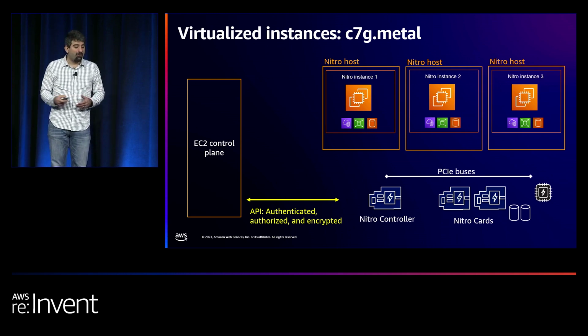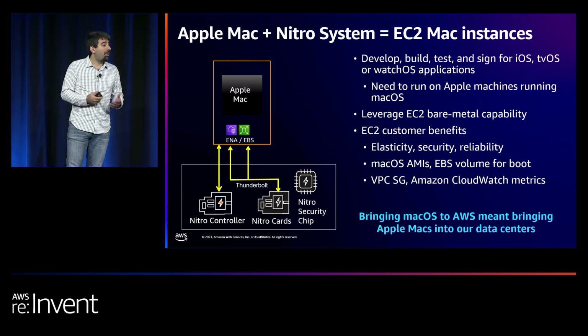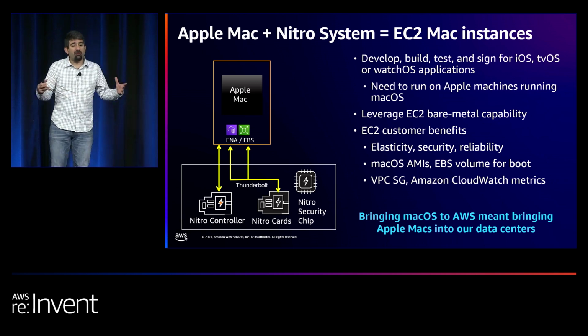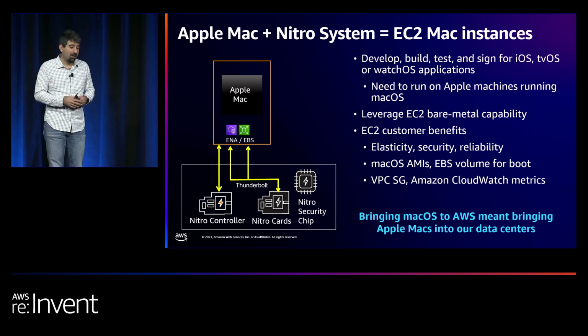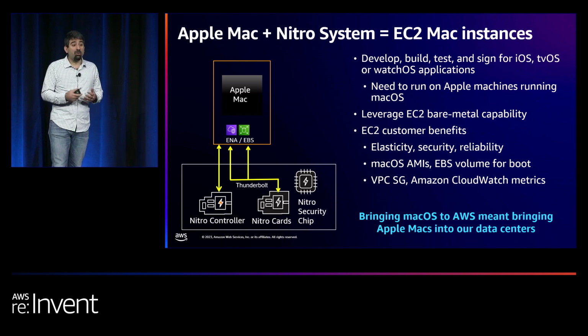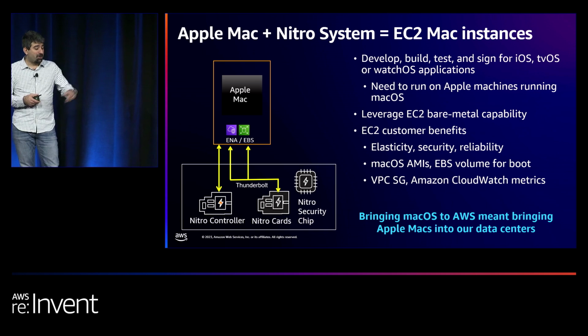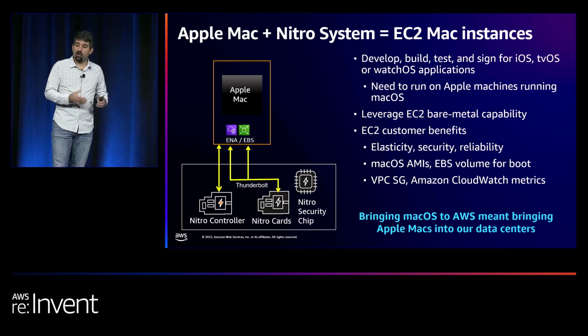And we can take that even further. For a couple of years now, we've had Apple Mac-based instances. And here, too, if you open up one of these servers, you'd find there's actually a Mac Mini sitting in a server, and there's a Nitro card. And Macs support Thunderbolt. Thunderbolt's just really another way to transport PCIe. So there's a Thunderbolt to PCI bridge, a Nitro card, all in a server, and a little solenoid to push the power button on the host.